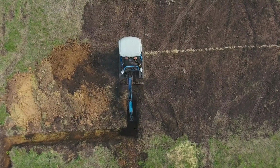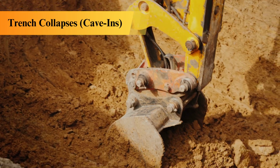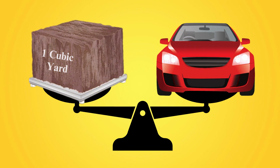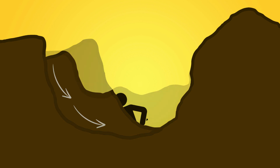Trench work is one of the most dangerous jobs on a construction site, mostly due to the risk of trench collapses or cave-ins. These are among the deadliest accidents in construction, with a very slim survival rate. Just imagine, a cubic yard of soil weighs about as much as a car. Without the right precautions in place, the trench walls can collapse, causing the heavy soil to come down on workers, trapping and suffocating them in seconds.